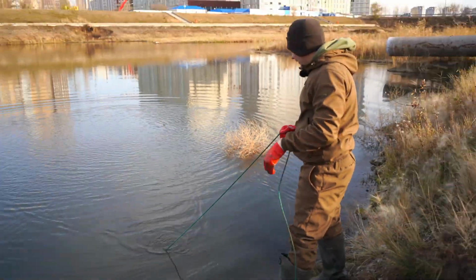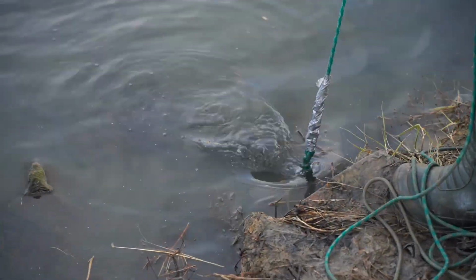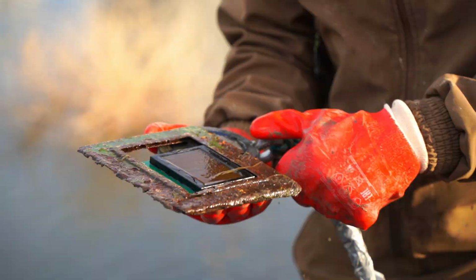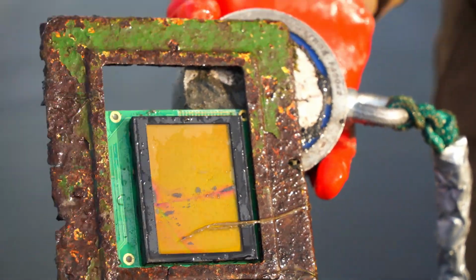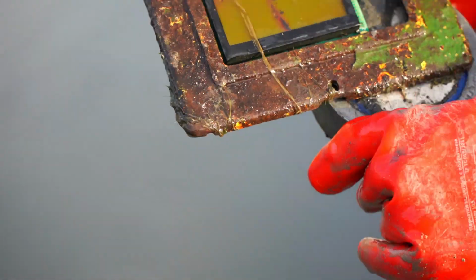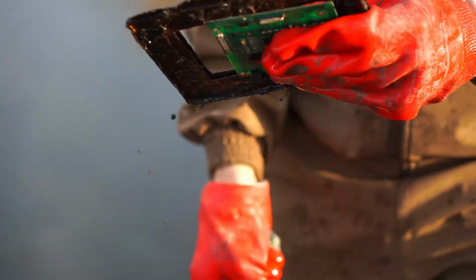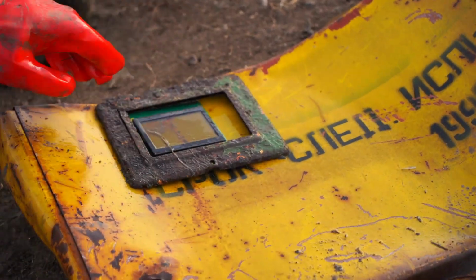Now I don't feel anything, or I can feel something super light. I don't know. Let's see. And yeah! Guys, look at that thing. It looks like a computer micro scheme or something like that. Oh, I know. That could be a control panel of a building technique or something like that. Yeah, maybe that thing was installed inside of that cabin.